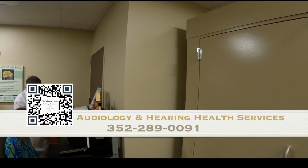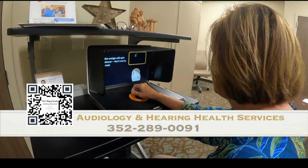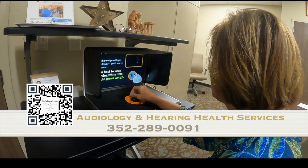screening. We know that changes in cognition impact the way your brain processes speech. If we get a baseline cognition screening, we can use it as a baseline to track how much improvement we're seeing just treating your hearing loss.